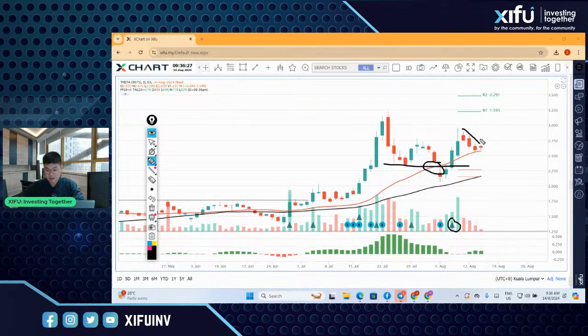These few days it actually dropped with low volume. Drop with low volume. So for me, it's a good sign, now holding around the 20 MA. Now the other one is data prep.